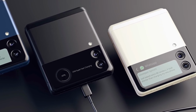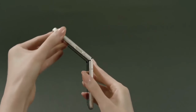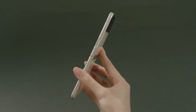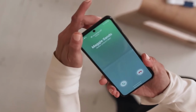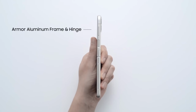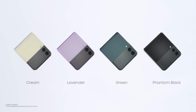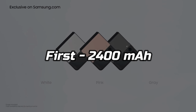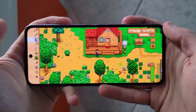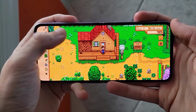Moving on, the next big drawback for the Z Flip 3 is the battery size. As we know, the size of this folding phone is very small, due to which it compromises on the battery size. But according to a new report, the Samsung Galaxy Z Flip 4 with model number SMF721 will come with 2 batteries. The first battery is a sub battery with a rated capacity of 2400 mAh, while the second one is the main one with a rated capacity of 900. Therefore, the overall battery size will be around 3400 mAh, which is slightly higher than the Z Flip 3.